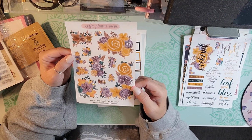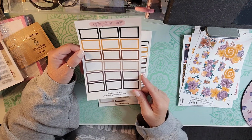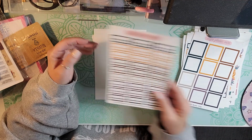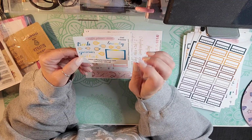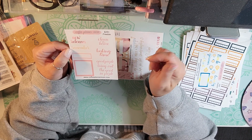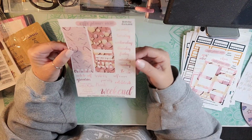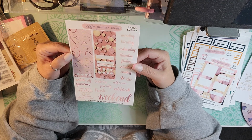And then here's the florals deluxe sheet. And the half boxes. And I believe this kit is called Crisp. Quarter boxes, square boxes, habit trackers. And then the freebies, I got Gail's freebie, and it comes with her little quote, but she's a PR girl. And then I got the $25 freebie, which looks like it goes with the birthday kit. I got the $50 freebie. And then I got the birthday exclusive. So, super fun kit.